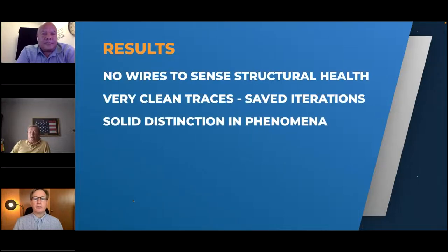So some of our results: we were able to create a sensor, an antenna with no wires, that would allow us to sense the structural health. We had super clean traces. Thank you, Alex and Ed, which saved a ton of iterations. And I know there was definitely some hard work and sweat and tears for that, but the result was fantastic. The key thing that we were looking for was a solid distinction between changes in phenomena.